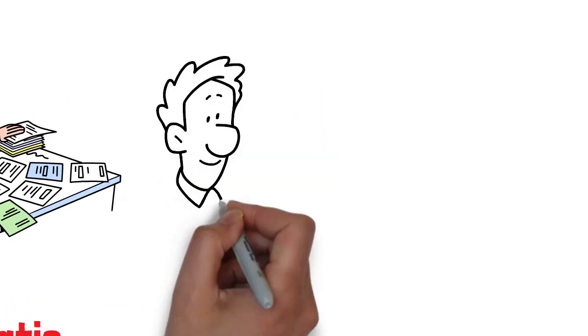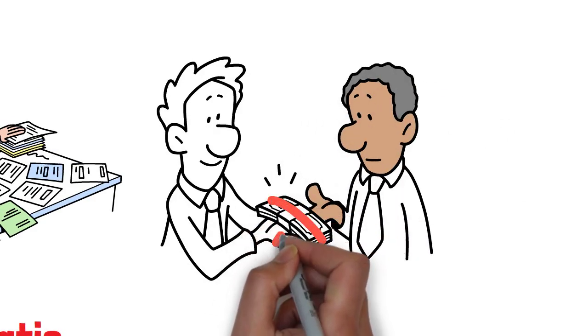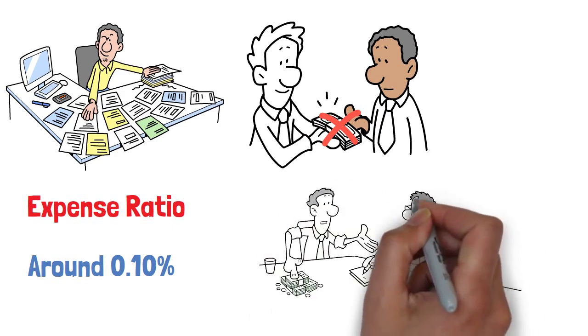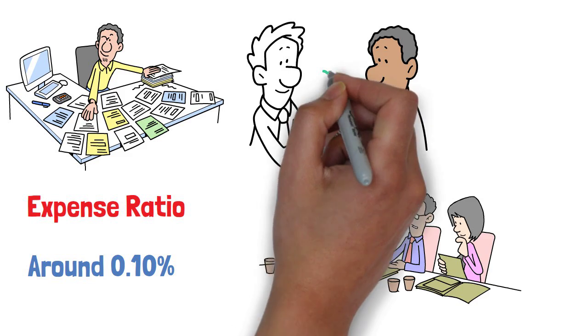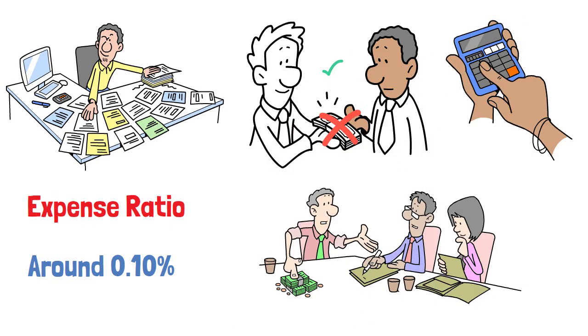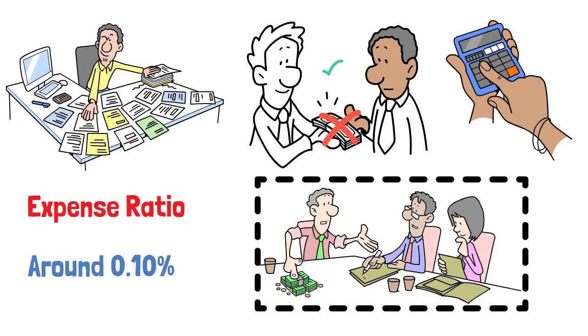Some brokers may charge fees for buying and selling ETFs, but many offer zero commissions on certain funds. Tax-wise, gains from ETFs are treated like gains from the underlying assets. If you sell an ETF after holding it for a year or less, you'll pay short-term capital gains tax. Holding it longer means lower long-term capital gains tax.